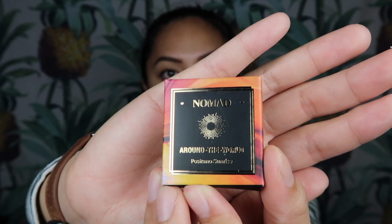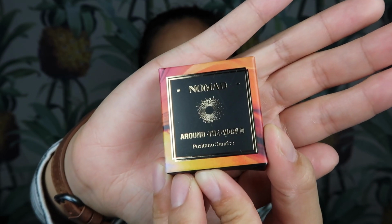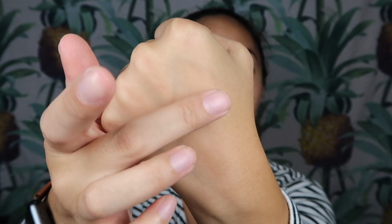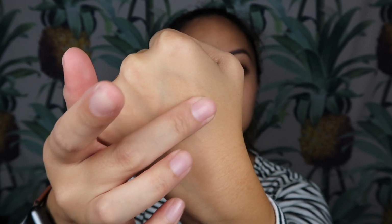Moving on to the next item in the bag. I see here it's from the brand Nomad, and it's called Around the World Positano Sunrise. It says on the back, it's a light infusion powder, buttery, super blendable, blushing highlighter in shimmering soft peach shade with multi-dimensional prismatic topaz pearl finish. It's a really pretty pink shade like that. Let's get a little swatch. Ooh, it feels really buttery. That's really nice. So let's get a little live swatch of it here. Ooh, that went on really nicely.